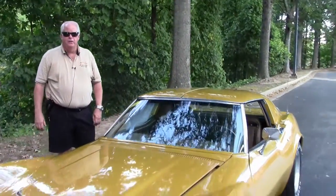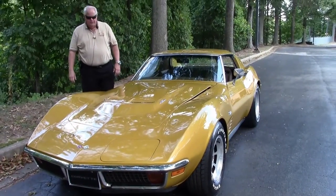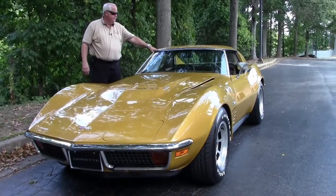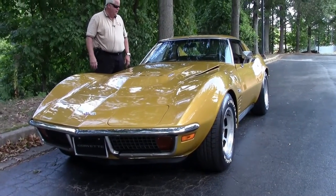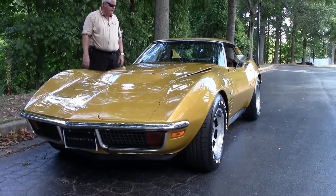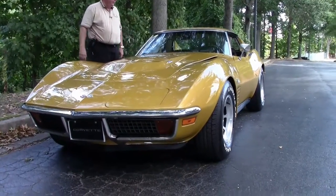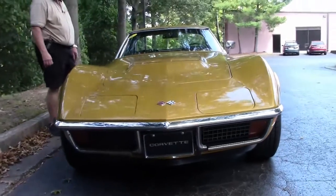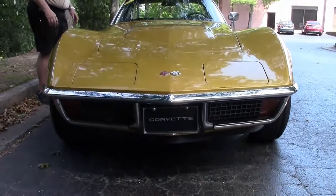My name's Rick Engel. Today I want to show you this 1972 big block 454 coupe T-top, free 2-year and/or 50,000 mile warranty. It is WB yellow with the saddle interior. It is code correct paint and interior. Numbers matching 270, 454 cubic inch. She is an absolute gem, running beast.